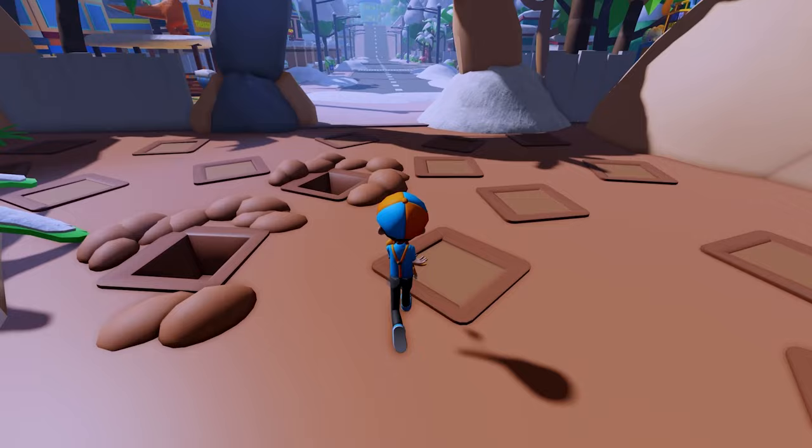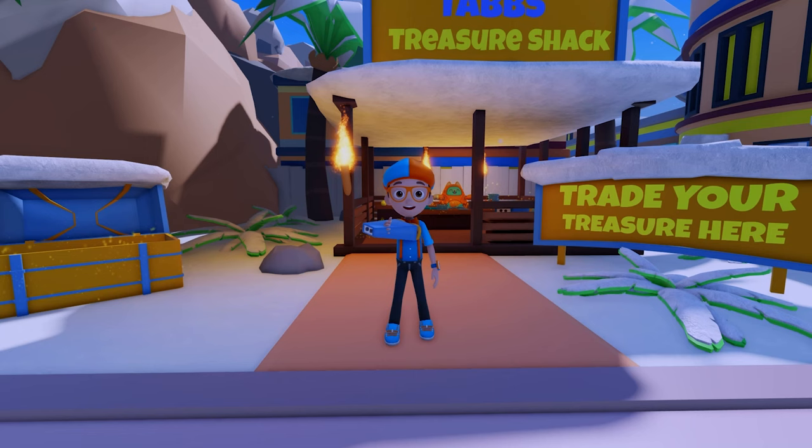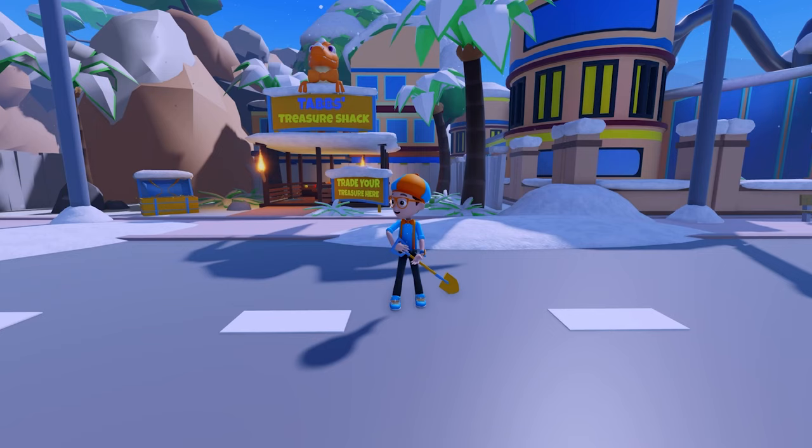Better go back to Tabs. We found a soccer ball or football, a microscope, binoculars, and a T-Rex. Hey, Tabs, look at all the toys we found. You know, it's so nice to give back to other people and help make their holidays special. Happy holidays! Thanks for helping!